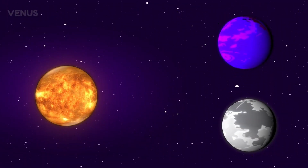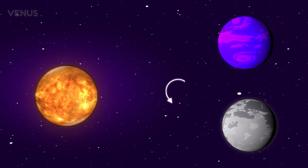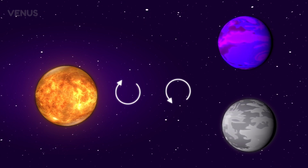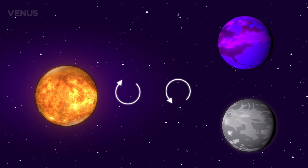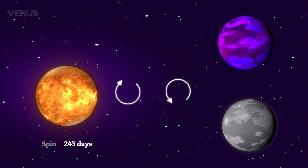Another trait that makes Venus different from most of the planets in the solar system is its rotation. The usual rotation for planets is to spin anti-clockwise on their axis, but Venus is an oddball, with a clockwise rotation. Therefore, on Venus, the Sun rises in the west and sets in the east. A day on Venus is longer than a year, which means it takes 243 days to spin itself once.